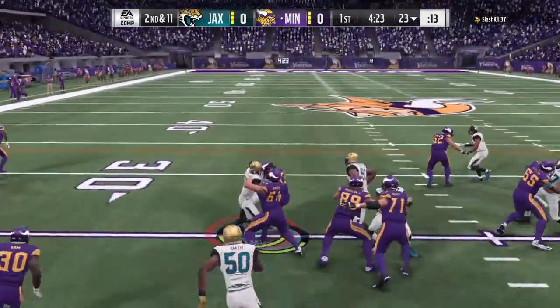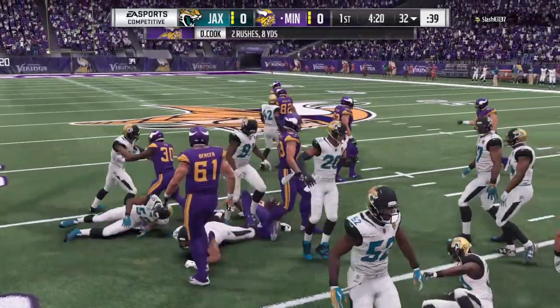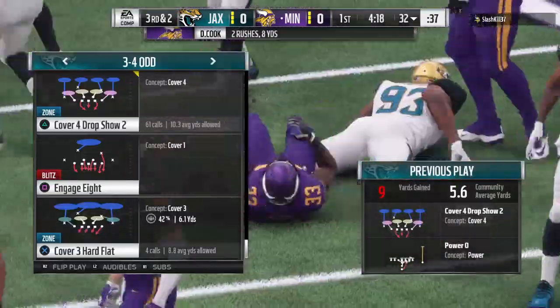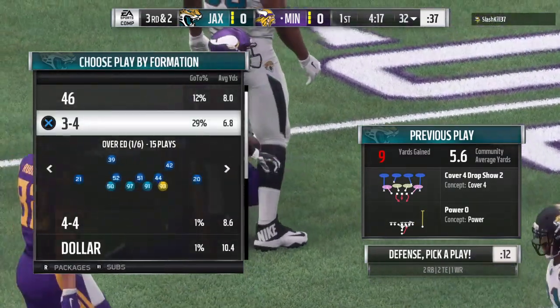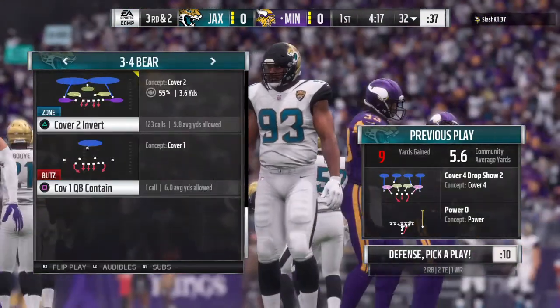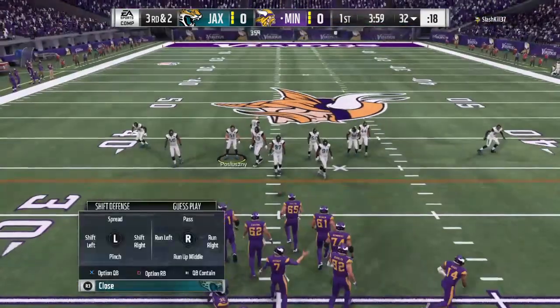Again, it's Cook. And he'll work his way across the 30 to the 32. They get 9 yards back on the run there, and they're left with a much more makeable 3rd and 2. An early test, 2 plays in. This is 3rd and 2.